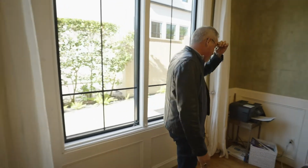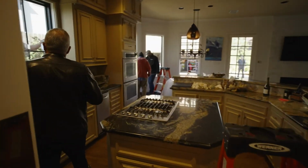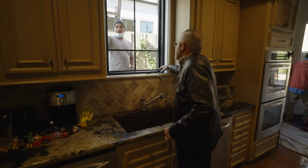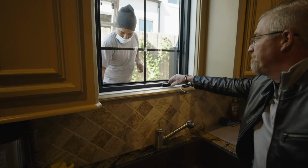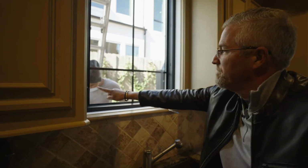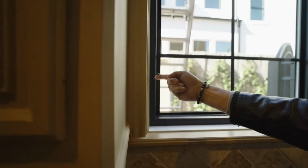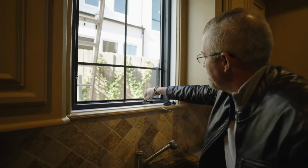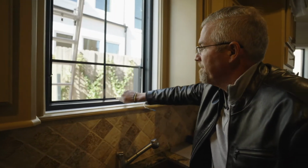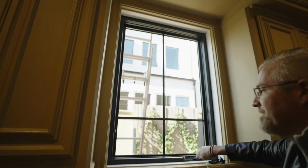Come over here, I wanna show you this window. This is the kitchen window that actually operates. Not every window in this house operates, just the ones that we wanted to have operate. And he's working on the outside, but I wanna show you here, the handle's not on yet. We haven't quite installed the handle. But here's a little lever, if you can see that. This is where we unlock the window, okay? You unlock the window, and then of course here you have a little crank handle, and then you can crank this window open, just like that.